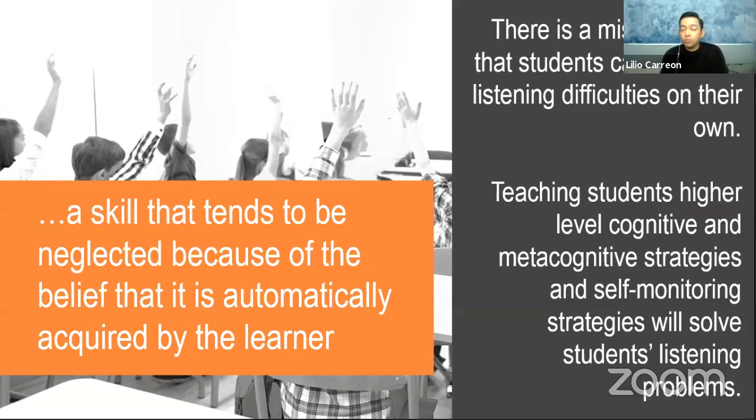According to that, students are able to deal with it on their own. And finally, teaching students higher level cognitive and metacognitive strategies and self-monitoring strategies will solve students' listening to reading, writing, okay, or speaking.